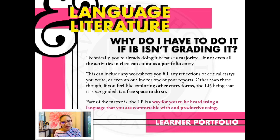Also, I'd like to emphasize that more than a conventional notebook with its bullet points and words, well, the LP is there for you to explore various forms. That means that you don't just have to limit yourself to an outline or a bulleted list. It means that maybe if you want to make a collage, you can do so. If you feel like drawing, go ahead and do so. Also, using the digital platforms available to us now, if you feel like linking out to various media and websites and even applications, go ahead and do so. I guess the point that I want to reinforce is this really, and it's on the slide as well. The LP is a way for you to be heard using a language that you are comfortable and productive in.